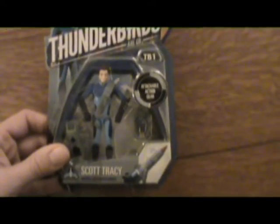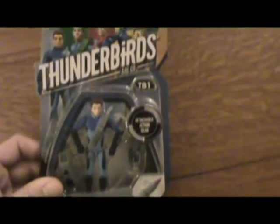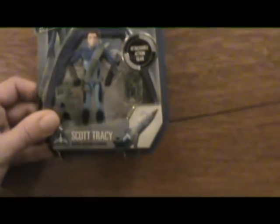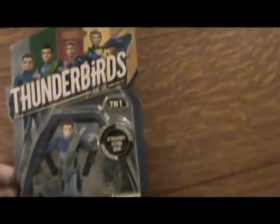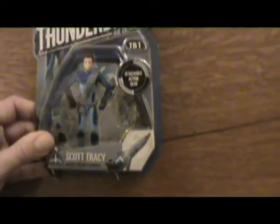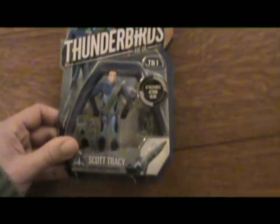So looking in closer detail, if we take just one of the figures, if we take Scott from Thunderbird 1, as I said, the packaging is pretty sparse, which we think is a real plus, that they're not going over the top in putting loads and loads of packaging on there. It's a great packet and it does its job. What more do you need really from a packet?